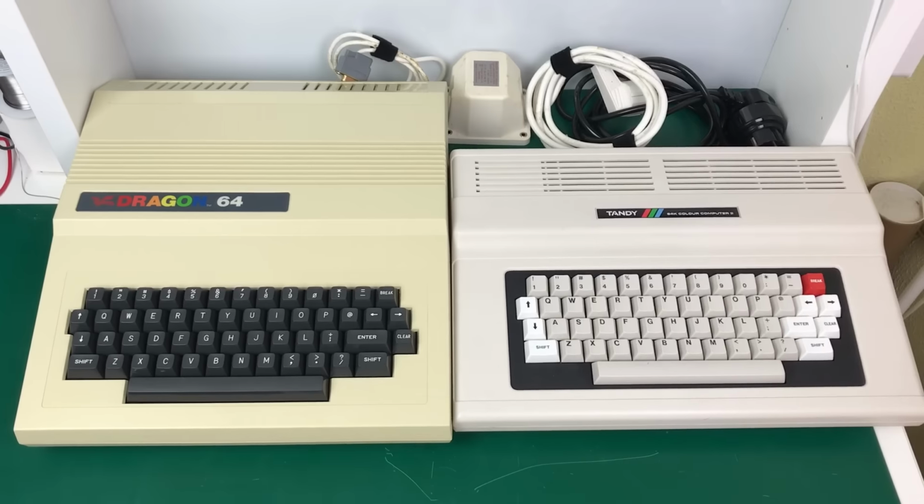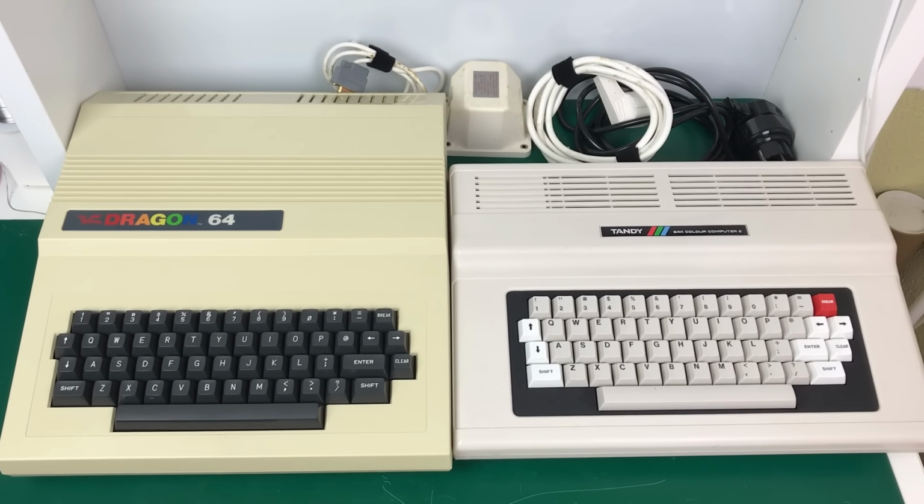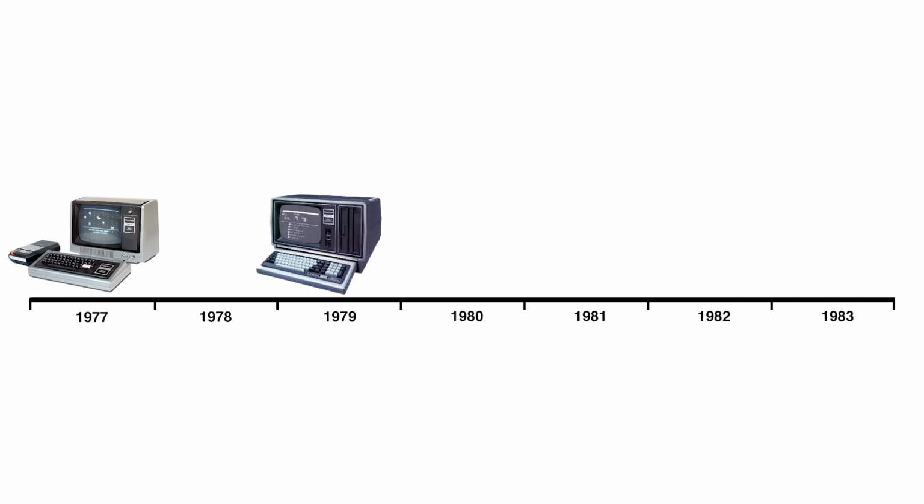Let's find out. Let's start with a really quick overview of when these computers were released to understand the context. Tandy Corporation released the TRS-80, later named Model 1, in August 1977. As the name implies, at its core, it used a Z80 CPU and it had pretty much nothing in common with later color computer models other than the TRS name. It was followed up by the TRS-80 Model 2 in 1979, but that was intended more as a business machine.